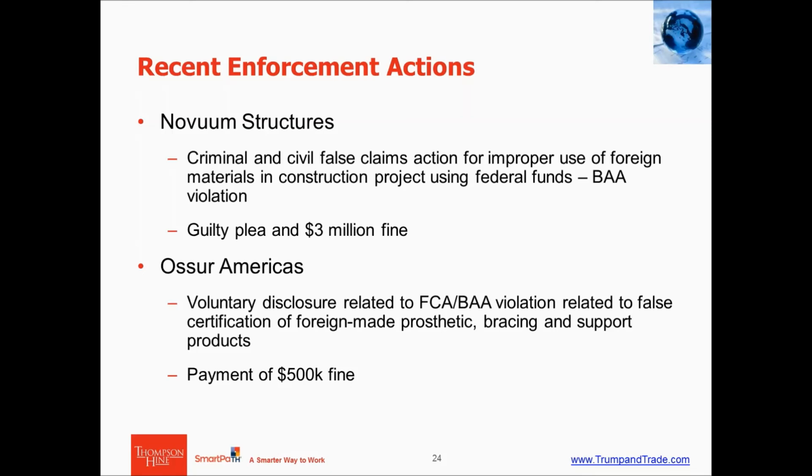But starting on the top, the Novum Structures case, which is a few years ago, involved both civil and criminal action under the False Claims Act brought by the government for a BAA violation by the contractor. So there was a criminal action under the False Claims Act that resulted both in a guilty plea and usually a $3 million fine.